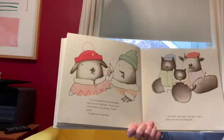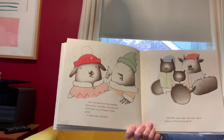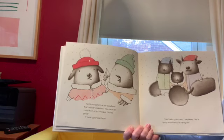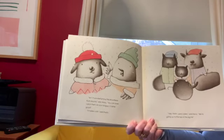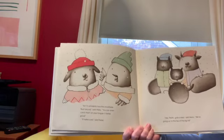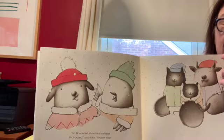Isn't it wonderful how the snowflakes float around, said Abby. You can even catch them on your tongue. It tastes good. It tastes cold, said Pedro. At least he tried it. Hey, Pedro, grab a sled, said Henry. We're going up to the top of the big hill. Oh, they've all got their sleds.